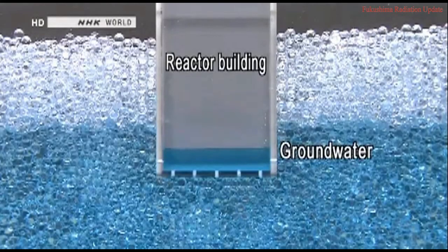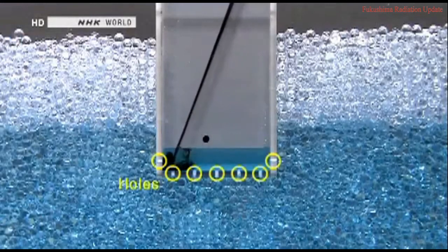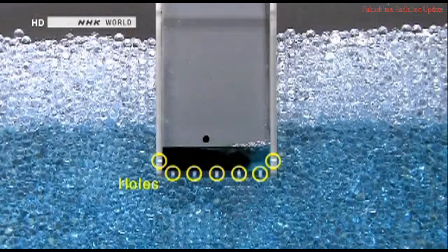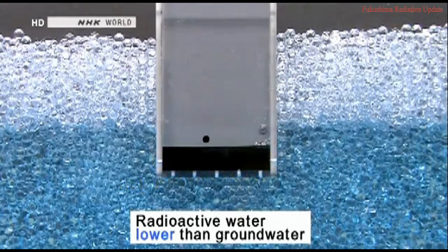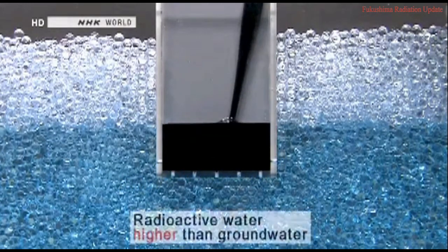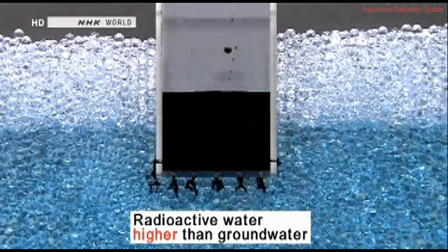We conducted another experiment to see how controlling the level of the radioactive water can prevent it from leaking. Let's assume the box represents the reactor building. It has holes in it on the premise that the accident in March 2011 damaged the structure. We inject black liquid as a substitute for radioactive water. If the level of the radioactive water is lower than that of the groundwater, there is no leakage from the holes. But once the level of the radioactive water inside the reactor building exceeds that of the groundwater, the black liquid starts seeping out.